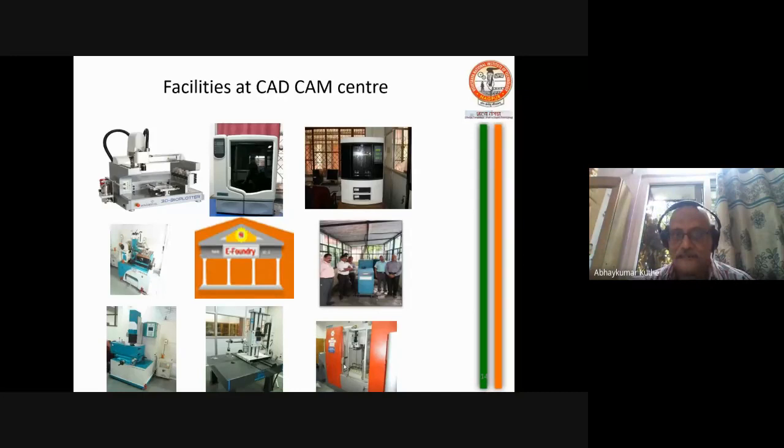These are the two rapid prototyping machines that we have. Then we have all the CNC machines and everything, even an e-foundry cell and an induction furnace. And you can see here the 3D bioplotter, one of the state-of-the-art machines. Only two such machines are available in India. One is at IIT Kharagpur and the second one is at VNIT Nagpur.